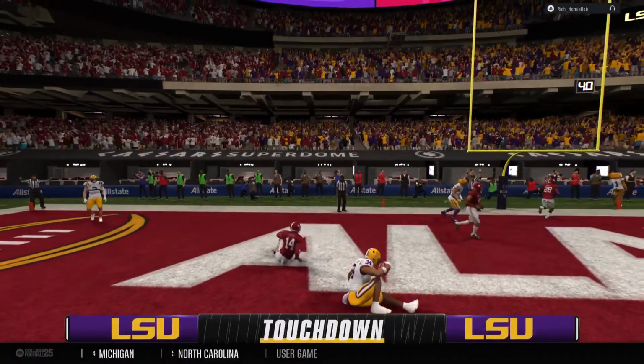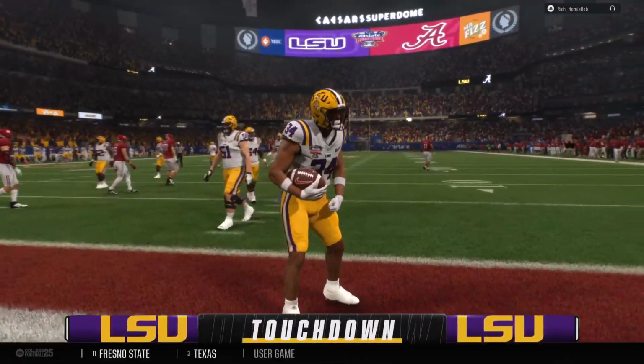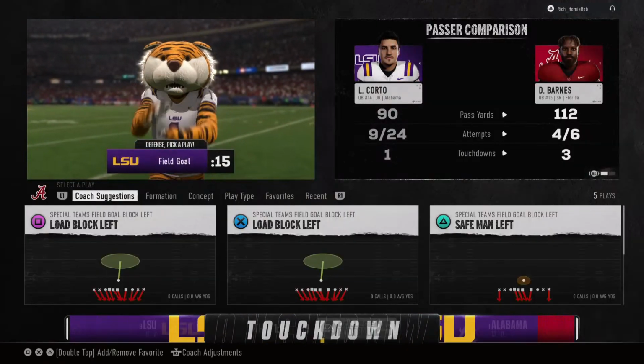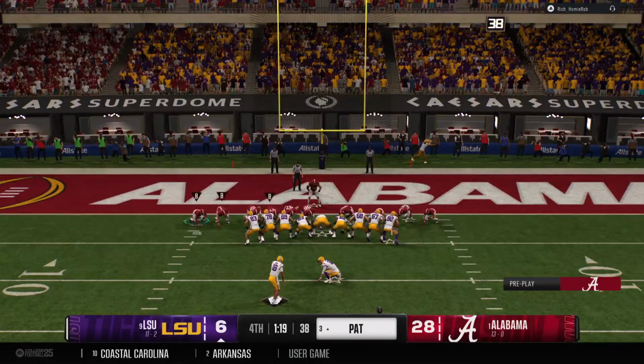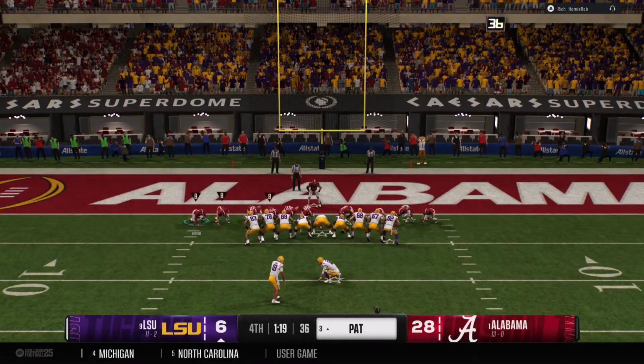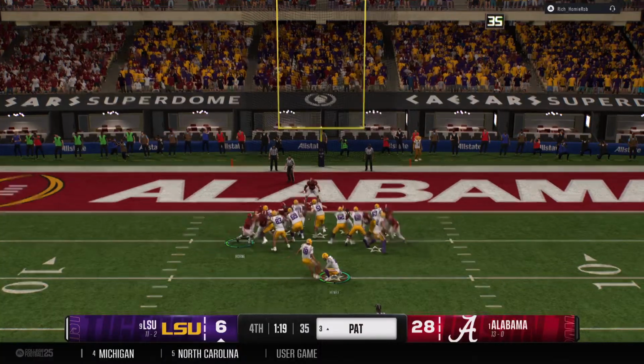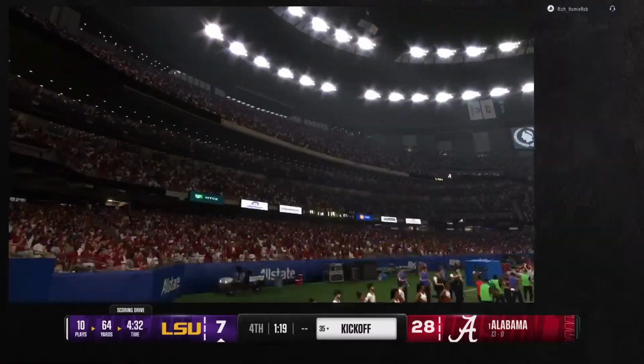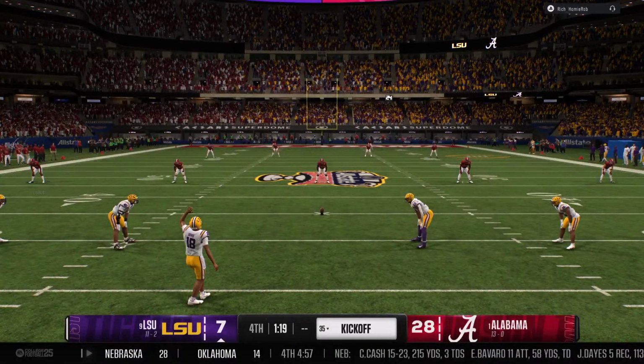Makes the grab in the end zone. Touchdown, LSU. Well, you can tell that this play caller, the offensive coordinator, he's thinking about the future. He wants to see how his quarterback and how this offense wants to compete when this game's out of reach. He's going to be very happy with the result of this play. The extra point is good, but still trail by 3 touchdowns, 28-7.